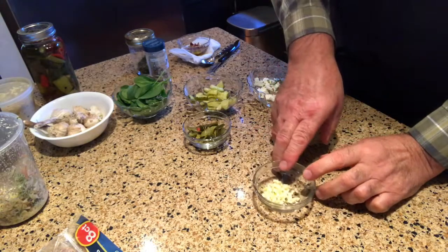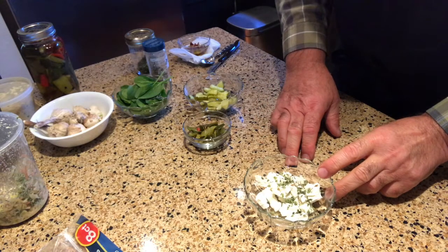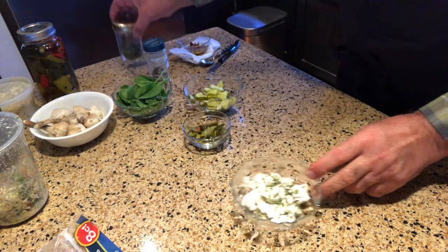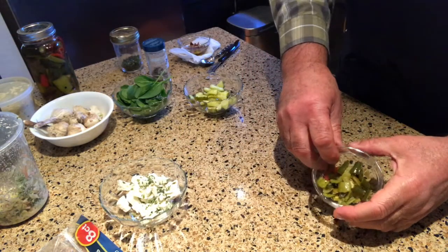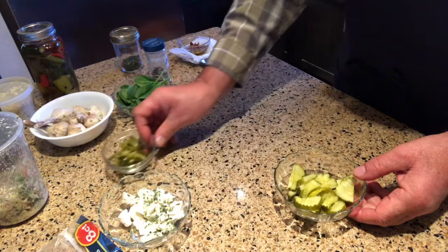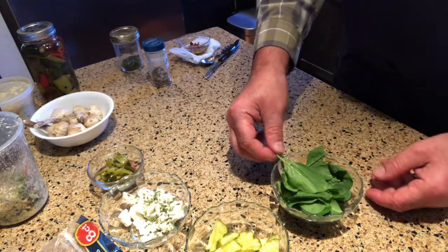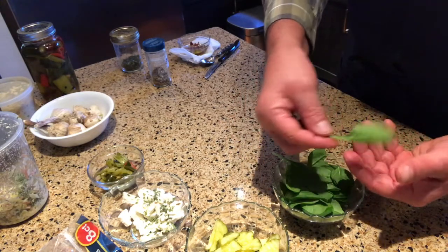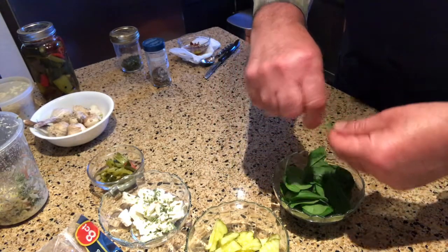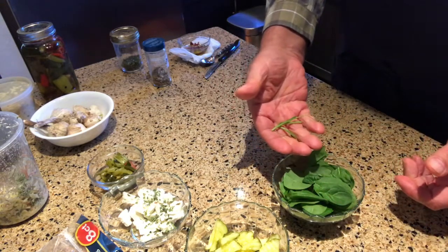So I have a little bit of garlic for cooking the chicken. I have feta cheese with my own lemon thyme. These are hot peppers from my own garden that I made this year. I have pickles, a little bit of spinach. What I did, I've removed the spine. What you do is you just hold it like this and you pull the spine.